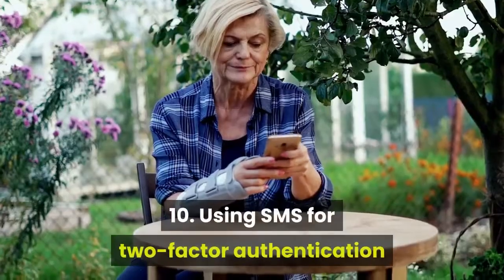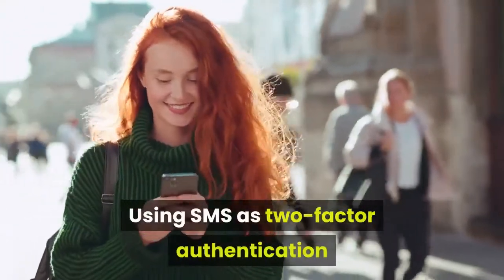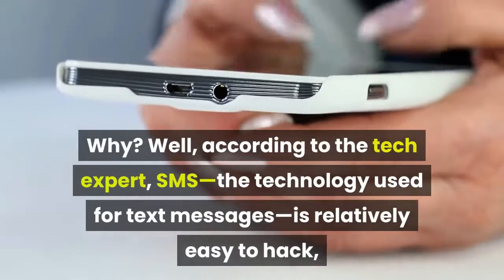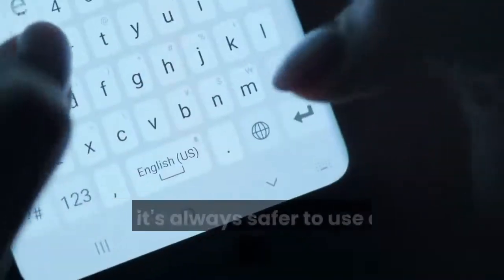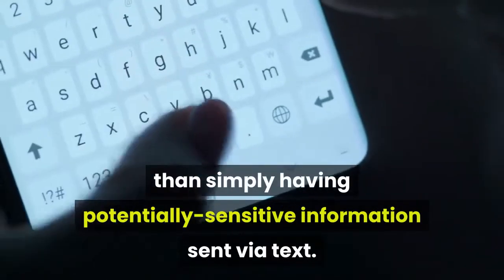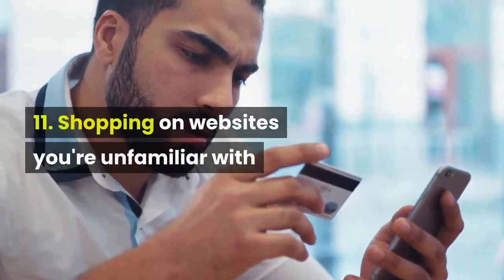10. Using SMS for two-factor authentication. Using SMS as two-factor authentication is not recommended. Why? Well, according to the tech expert, SMS, the technology used for text messages, is relatively easy to hack, and so it's always safer to use a more secure app like Google Authenticator than simply having potentially sensitive information sent via text.